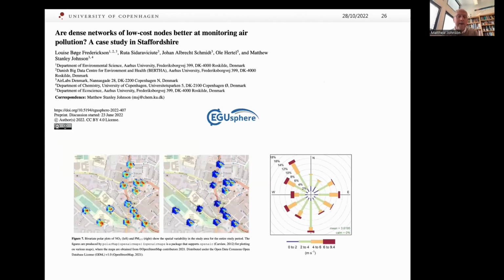Now, here's an example. We have a PhD student named Louise. She's done a lot of work on this paper, and we installed a network of pollution monitors in a small town in Staffordshire called Newcastle under Lyme. And we also installed anemometers that detect the wind speed and the wind direction at the same time. And then you're able to do an analysis method where you can correlate the pollution levels with the wind speed and the wind direction.